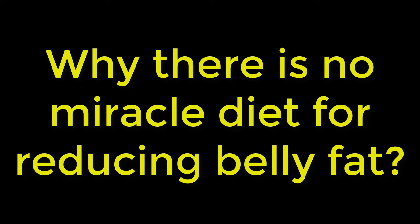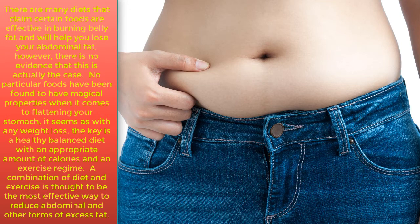Why there is no miracle diet for reducing belly fat? There are many diets that claim certain foods are effective in burning belly fat and will help you lose your abdominal fat. However, there is no evidence that this is actually the case. No particular foods have been found to have magical properties when it comes to flattening your stomach. It seems as with any weight loss, the key is a healthy, balanced diet with an appropriate amount of calories and an exercise regime. A combination of diet and exercise is thought to be the most effective way to reduce abdominal and other forms of excess fat.